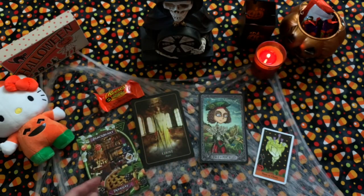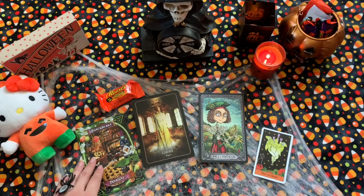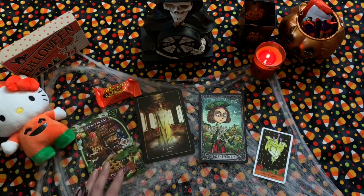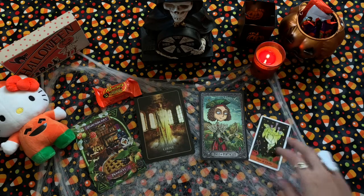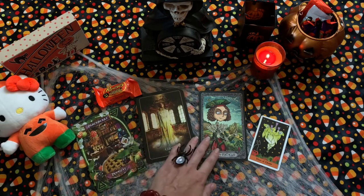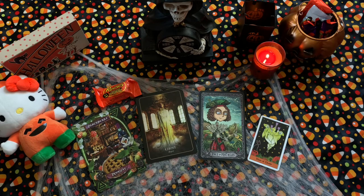Okay, so let me move these so you guys can see them as well. And I want you guys to also impart some of your intuition. So if you get some extra stuff, definitely put that in the comment section down below so we can add some flavor to these readings. Okay, so give me just a second while I dive into the message for you for October 2020.